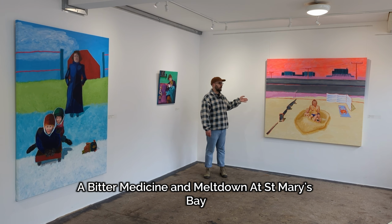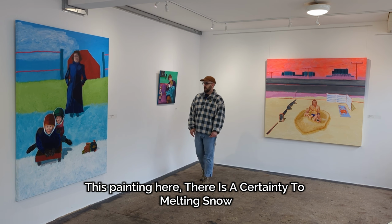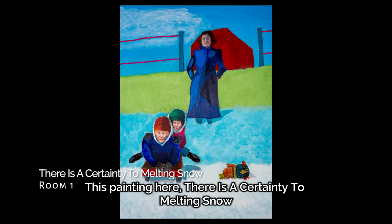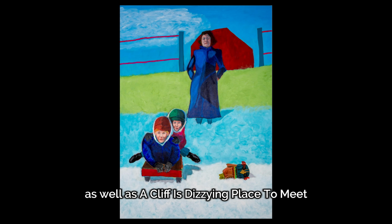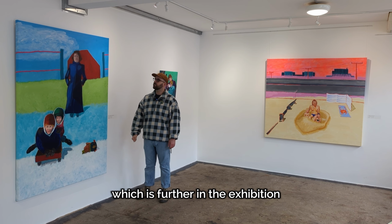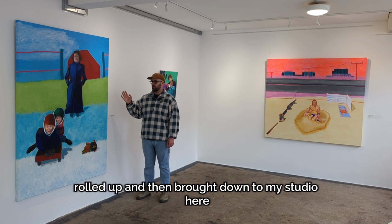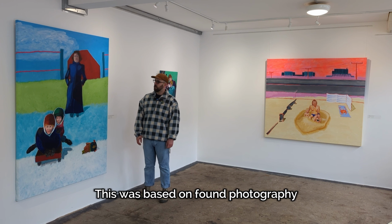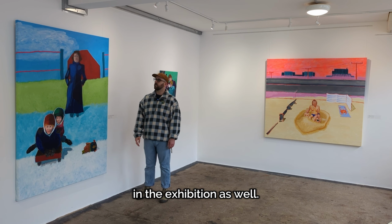at St. Mary's Bay. This painting here, There Is a Certainty to Melting Snow, was probably one of the first paintings I did, as well as The Cliff Is a Dizzying Place to Meet, which is further in the exhibition. And this was actually started in London, rolled up and then brought down to my studio here and completed here. This was based on found photography. The found photograph is actually in the exhibition as well.